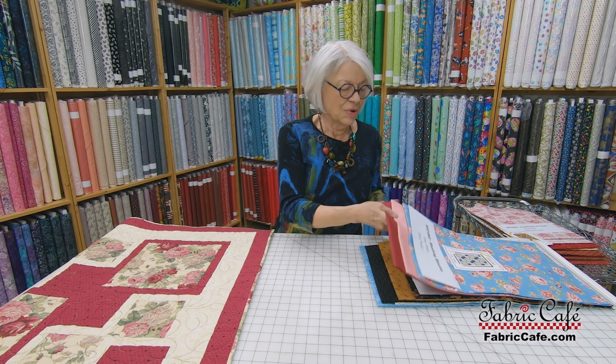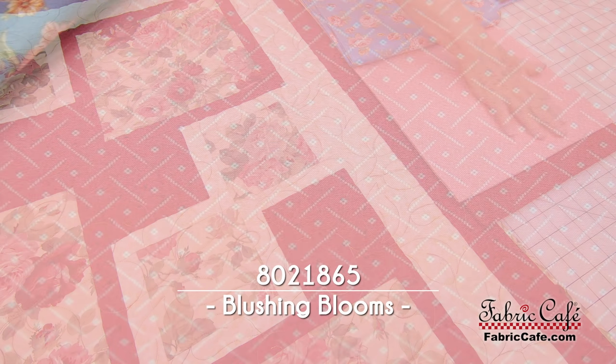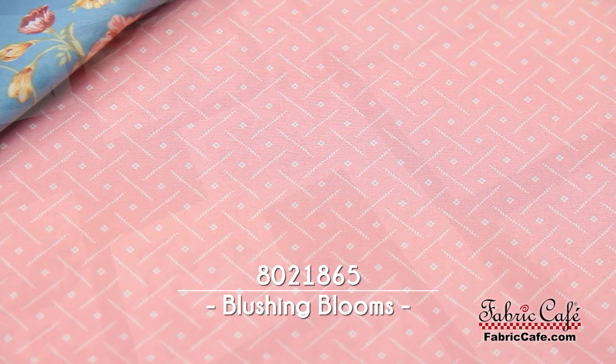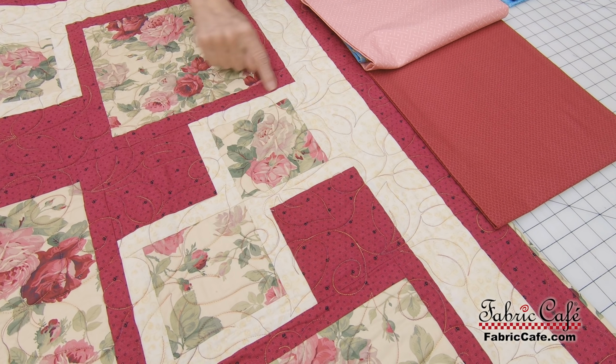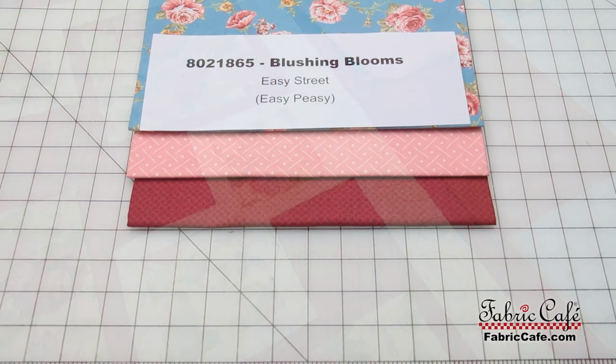It's going to go in the big 10-inch block as well as the smaller blocks. So you really get a lot of the focus fabric showing up in this quilt on the surface of the quilt. Your number 2 is going to be this pink. It will be in your background, and as you can see, it's really going to make this pop. Your number 3, again, here's another one of those warm reds that's going to go here, and it actually outlines the 10-inch block. So that one's going to be cool, and it is 8021865 Blushing Blooms. Easy Street is your pattern, and that will be in the book Easy Peasy 3-Yard Quilts.